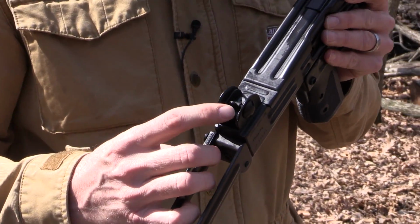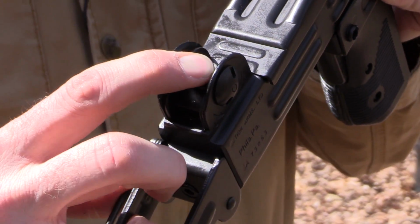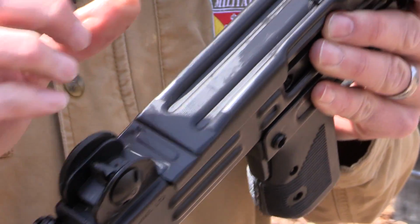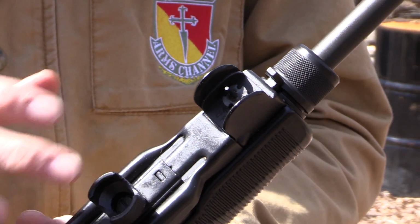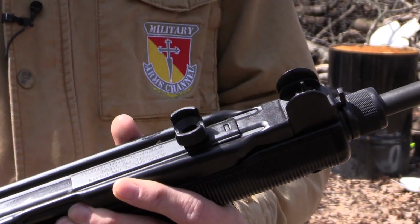The sights are right here. They're adjustable for windage on the rear and elevation on the front. You have two apertures, a long range and a close range aperture. And then up here in the front, you have just a metal post, again, which is adjustable for elevation. The tool that comes in the box that I showed you makes adjustments to both elevation and windage. They have the ears that protect the sights.